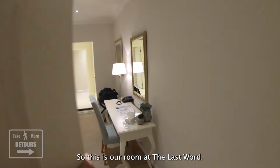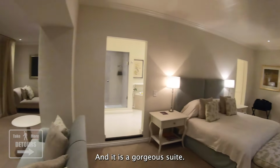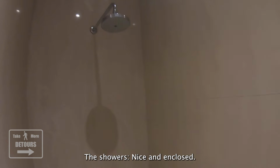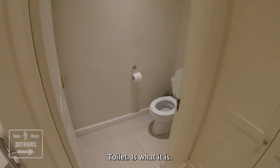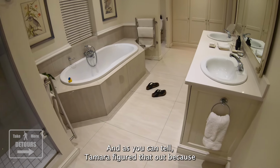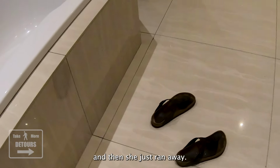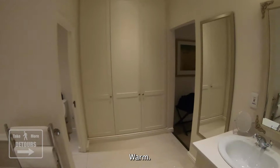So this is our room at the Last Word, and it is a gorgeous suite. This looks like there's a heater for the towels as well. Yep. The shower's nice and enclosed. Tub, obviously. Toilet is what it is. You can't see it in the video, but these floors are warm, and as you can tell, Tamara figured that out because her flip-flops are still here. She found it was warm. She took off her flip-flops and then she just ran away. I can literally run laps. Warm?